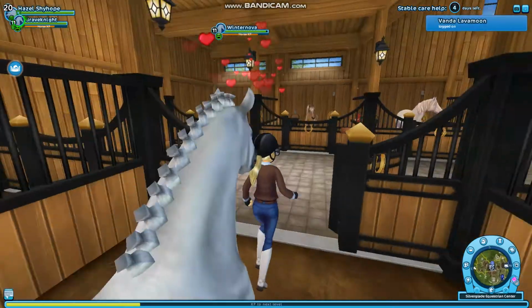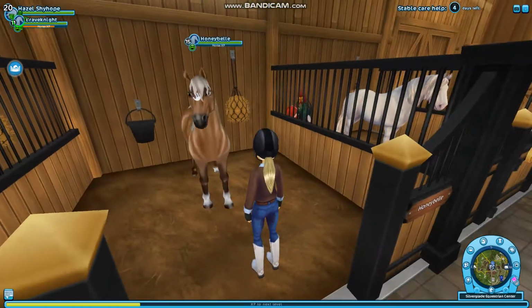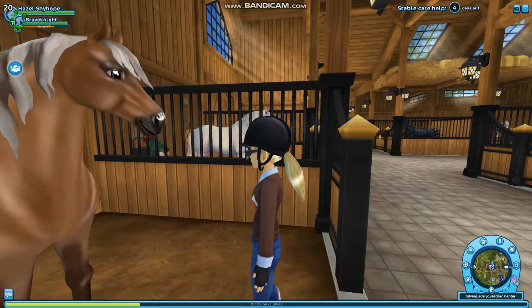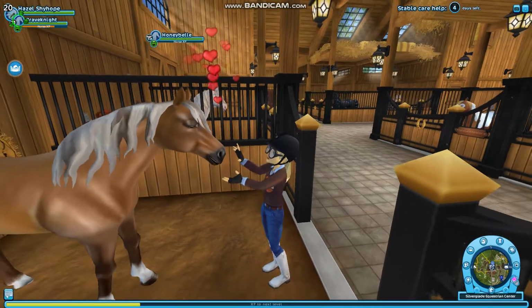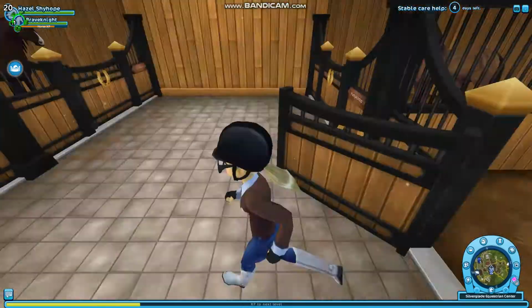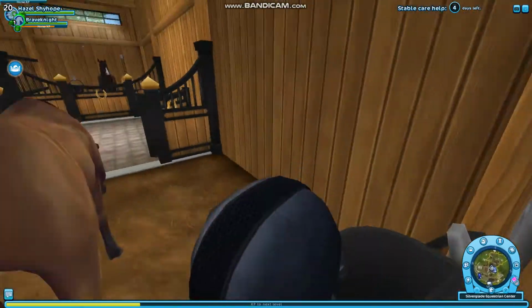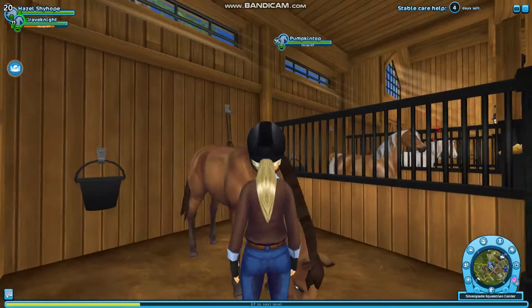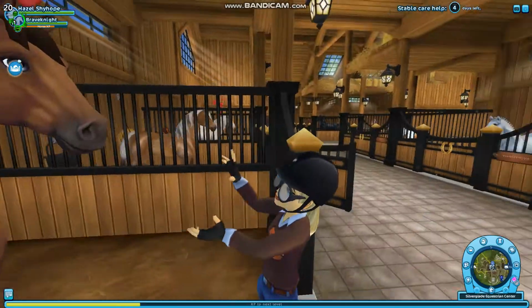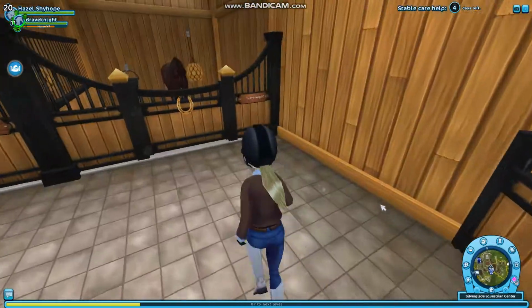Then this is Honey Bell, aka Honey, and she's my second horse I ever bought, after I got Star Rider. Then this is my starter horse, Pumpkin Top, aka Pumpkin, a cute horse. I love my starter horse.